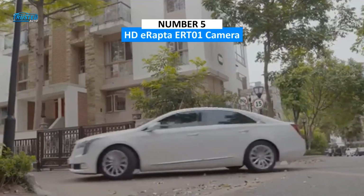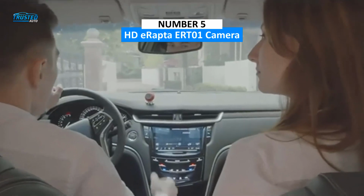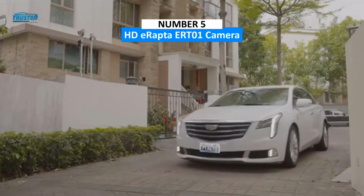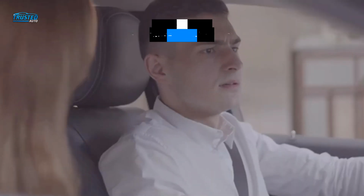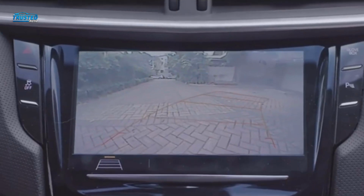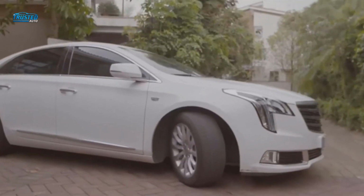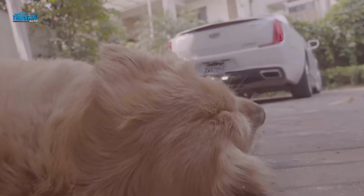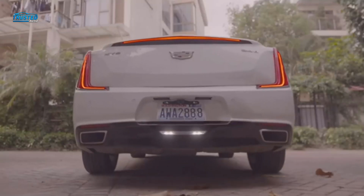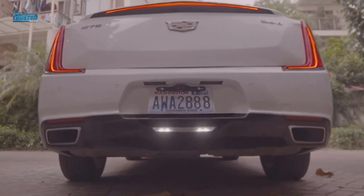On number 5, we have an HD eRapta or TO1 backup camera. The 14,800 plus 5-star ratings for this eRapta backup camera are certainly a testament to its quality, despite it being the least expensive on the list. While many reversing camera options have a single camera, this one consists of a multi-camera system. Newer models of cars can use this setup, but so can older cars. No fancy technological equipment is needed.